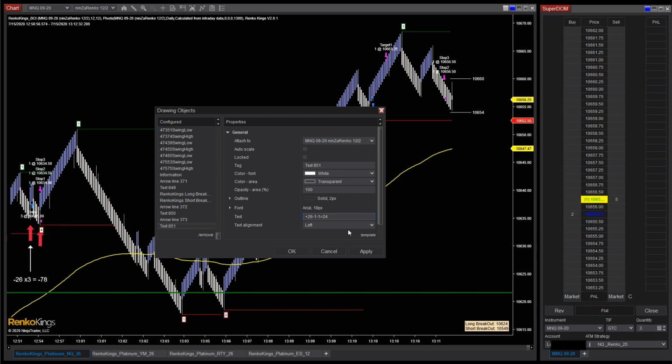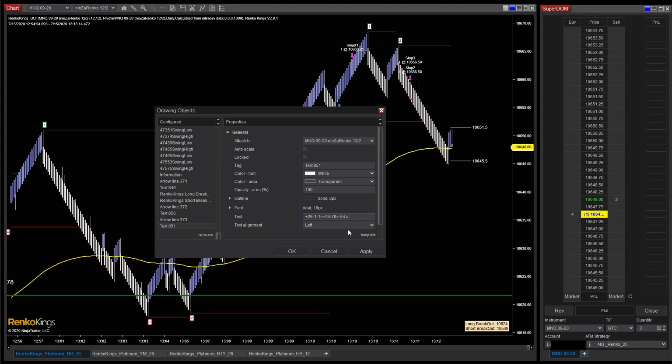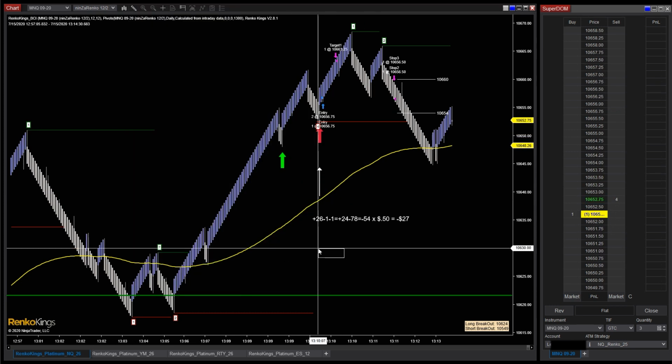So we got plus 24 minus 78. We're trading the micro NQ, so that's 50 cents a tick. Alright, so that's minus 54 ticks on the day.